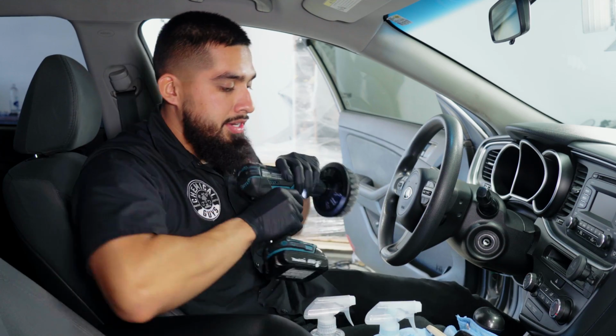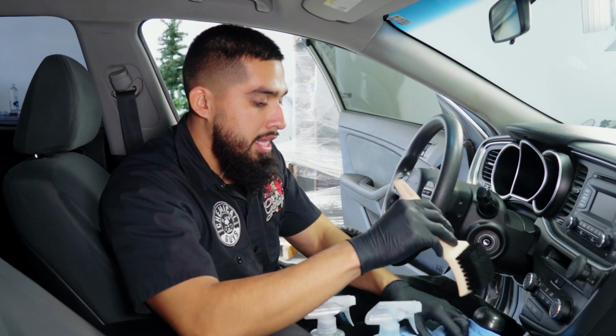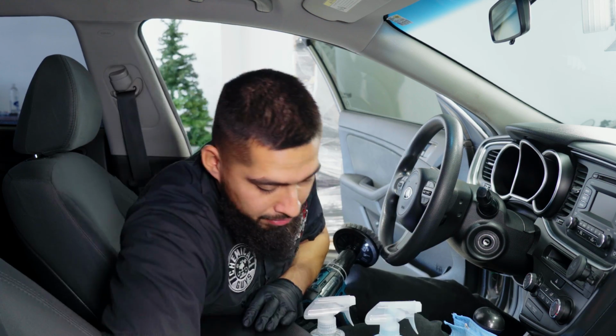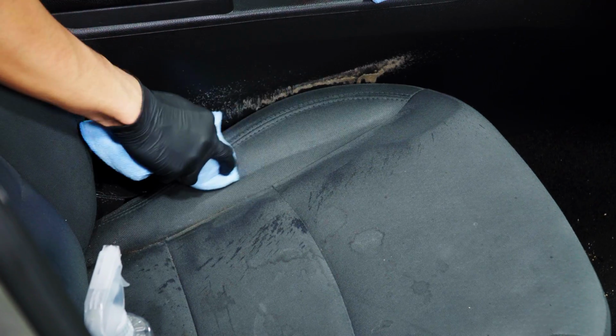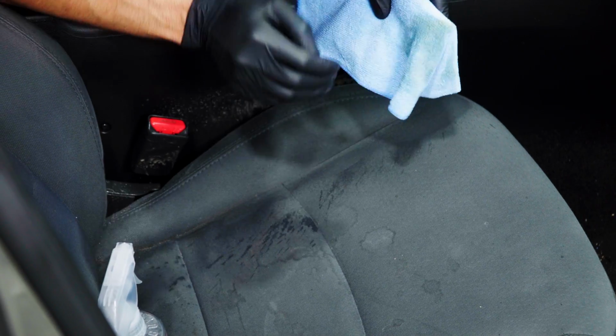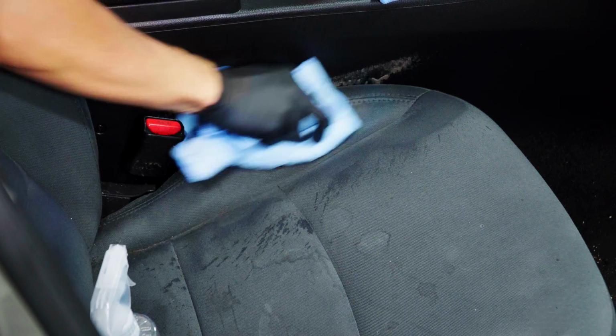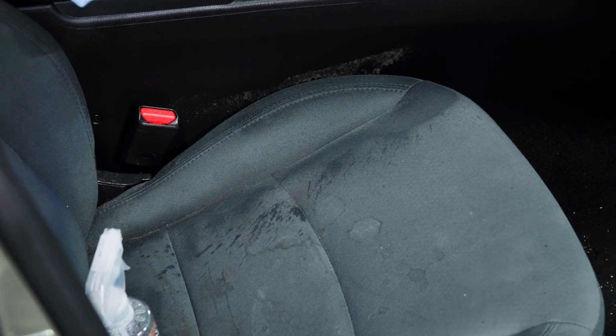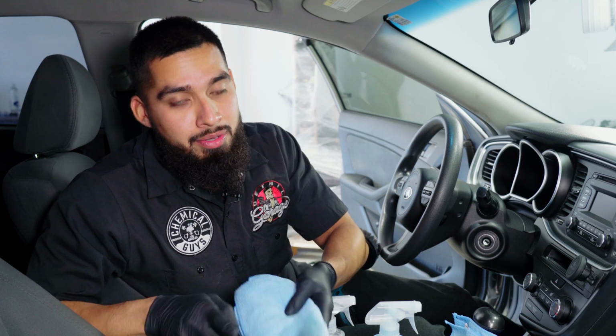All right, so we just finished working that in. Let me get a clean microfiber towel just to buff off the residue. You always want to be buffing off the residue just to inspect your work. And I mean, check that out. All of that dirt, grime, and debris is still sitting on there, so that's why we always recommend getting a microfiber towel to buff off the residue. But the stain is no longer there. The stain is completely gone. All the grime is already on your microfiber towel.